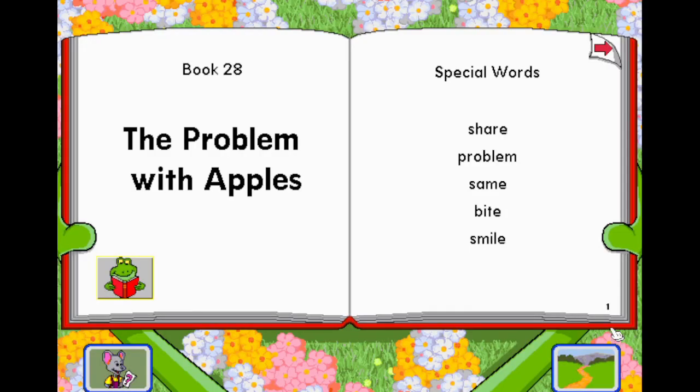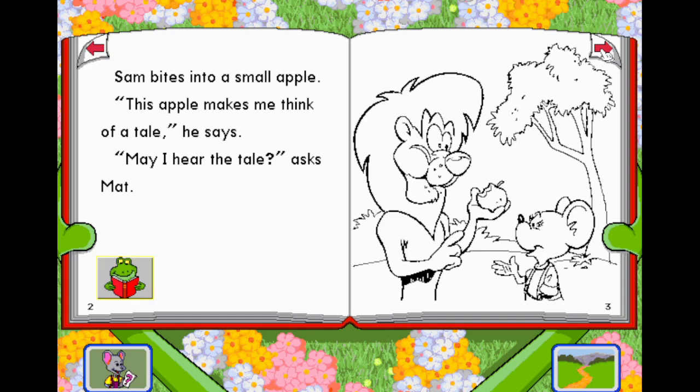Book 28. The Problem with Apples. See how the rabbit solves an apple problem. Special words are share, problem, same, bite, and smile. Sam bites into a small apple. Hmm. This apple makes me think of a tale, he says. May I hear the tale? Asks Matt.